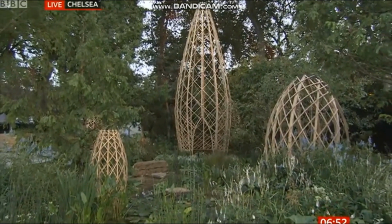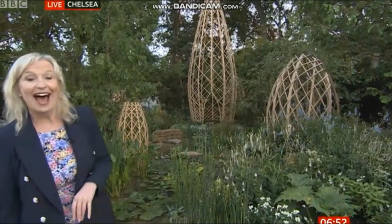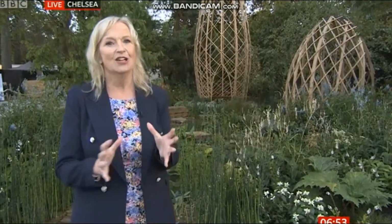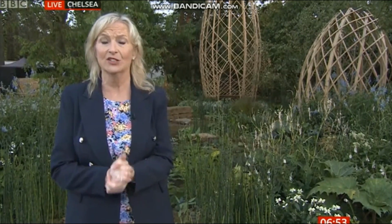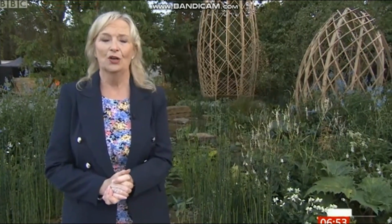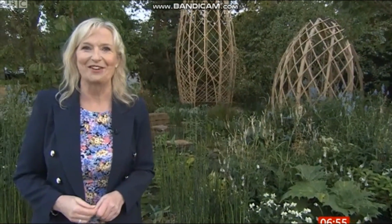And the Chelsea Flower Show this year is showing the importance of well-being and fresh air. And the plants are quite different from what we're used to as well. We're used to more of the summer plants when the Chelsea Flower Show happens in May. Now we're looking at more asters, more salvias, that kind of thing. It's gorgeous. Now, the weather today for many of us is going to be fairly settled, and the forecast for the next few days is also going to be fairly settled. There'll be some sunny spells, but top temperature around 21 degrees.